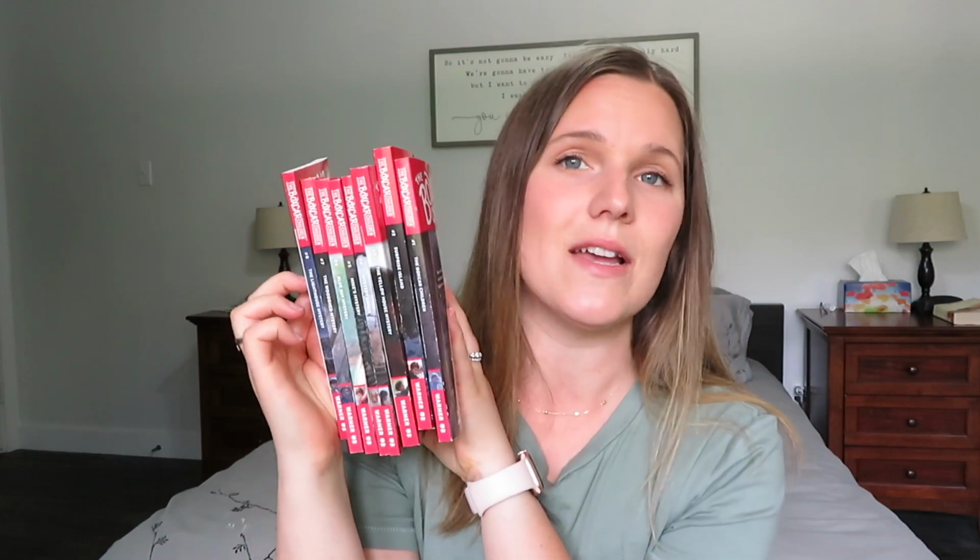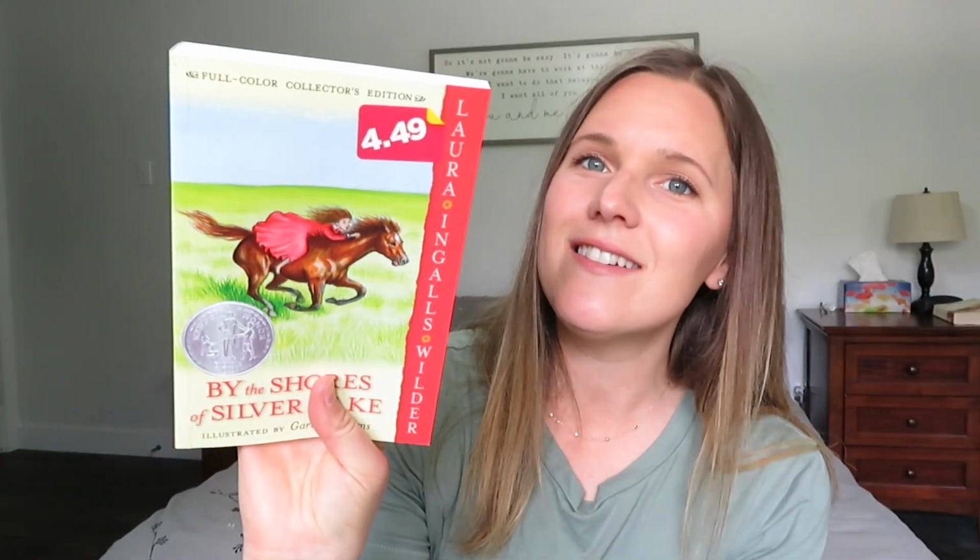They have no Boxcar Children, no Bobbsey Twins. They might have like 2 or 3 Nancy Drew and Hardy Boys. Like, they're really lacking in the classic department. So the kids have read or at least listened to the audiobooks of some of the Boxcar Children, but I thought for $2 a piece, I'll just buy those 8 going along with the Little House series.